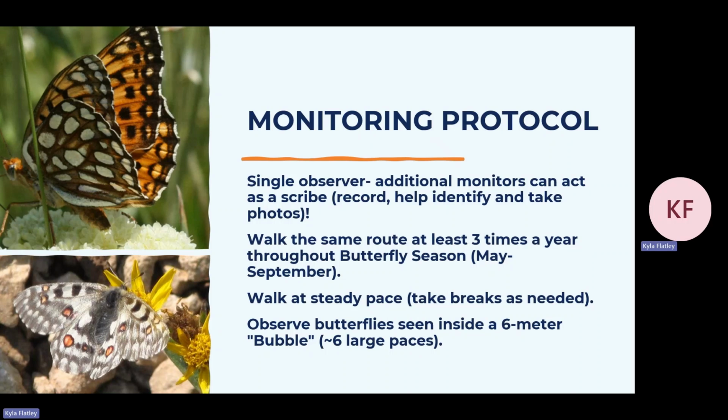So these are the must-follow monitoring protocol guidelines. When monitoring, you will have a specific route that you walk at least 3 times per season. During a monitoring session, there is one person who is observing the butterflies, and any other accompanying people are taking notes or helping with butterfly identifications. When walking, you'll want to keep a consistent pace and only observe butterflies within a 6-meter bubble. This is about 6 large paces. Make sure to record any breaks longer than 3 minutes.